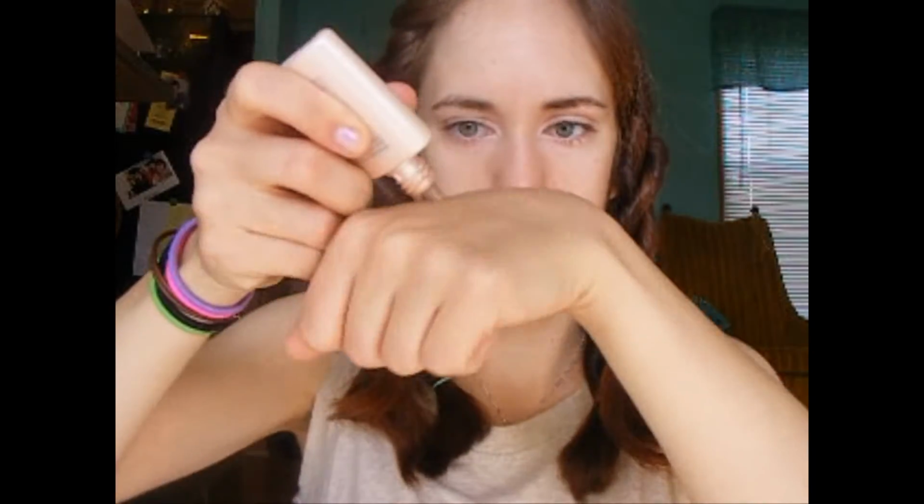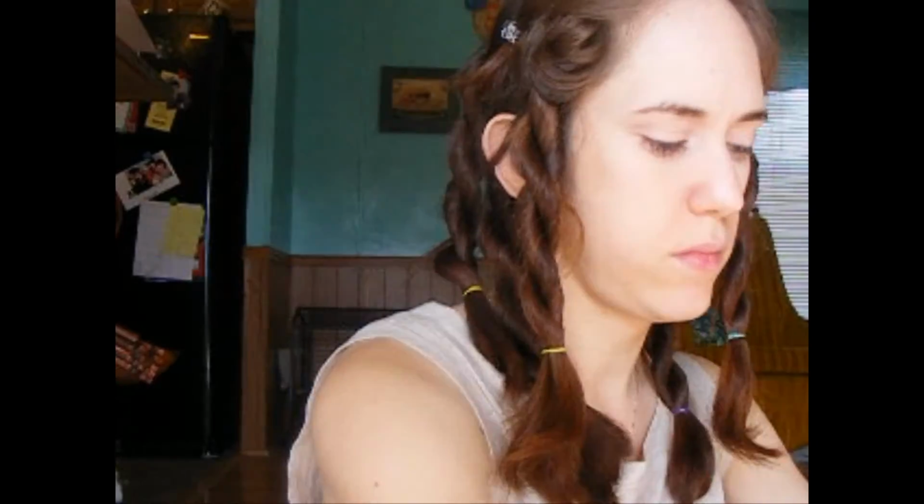So I'm just going to squirt the tiniest amount onto the back of my hand. I don't need that much. Then I'm going to go ahead and take my Oil-Free Faces sun lotion, like my face sunscreen that I use all the time. I absolutely love it. And I'm going to just add that to it so I have like a tinted sunscreen instead of just a foundation.